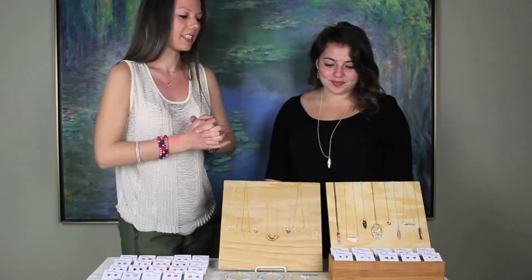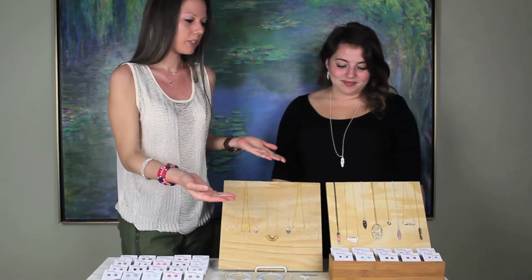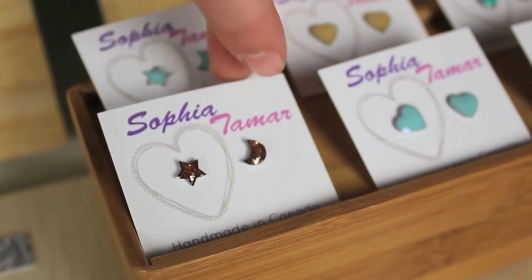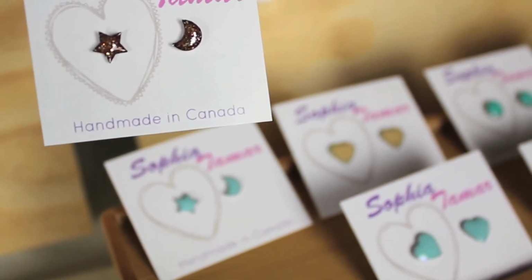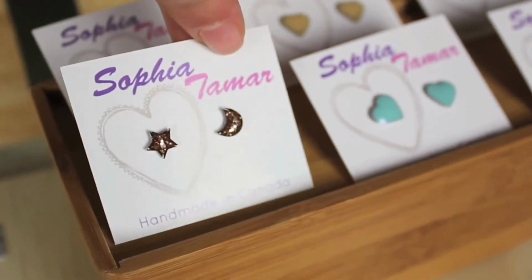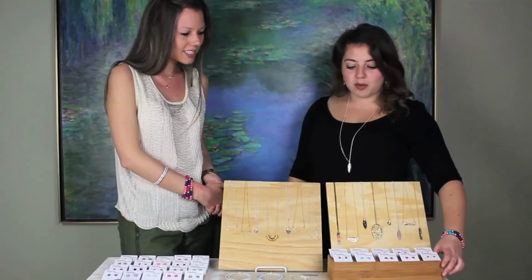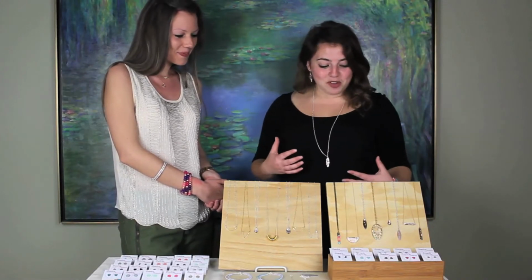Talk to me about the earrings, because you said you love earrings. So which pair would you wear on a day-to-day basis? So this is actually the pair that I wear almost every day. These are the ones. It's the star and the moon, the gold sparkles, star and moon, and I wear those all the time. So I definitely love to wear those.